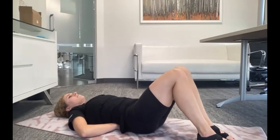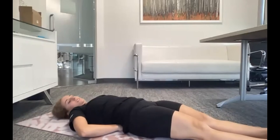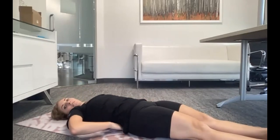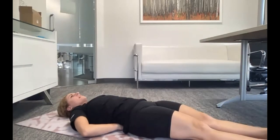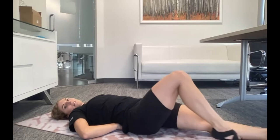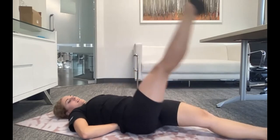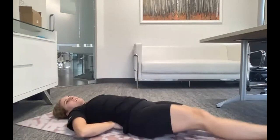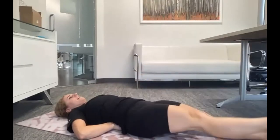And relax in. All right, we're going to lay our legs straight, flat out. Keeping that core tight. I'm going to keep my arms under my lower back to keep it supported. And you're going to bring your leg up, extend out, and then down. So keeping it straight, you're going to bend up, kick out, and bring it down.